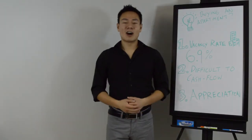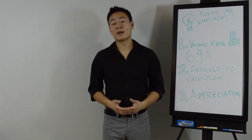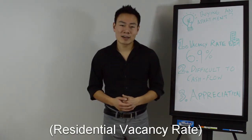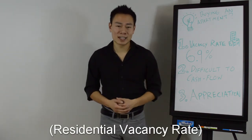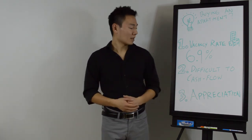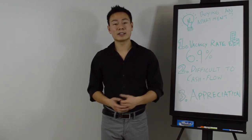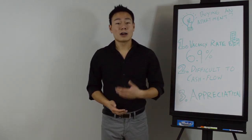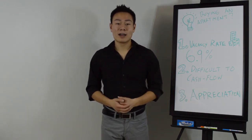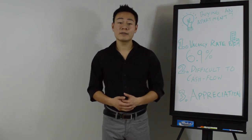If you're thinking of buying a condo as an investment, I believe that it may be important to consider a few of the following things. Number one, the vacancy rate in downtown Calgary is at least 6.9%. That's as of October 2015, according to CMHC. Secondly, traditionally it's difficult to make condos cash flow because of the condo fees. You're also exposed to condo fee hikes and potential special assessments that could occur that will obliterate your cash flow, as Atif and I have talked about in previous videos.